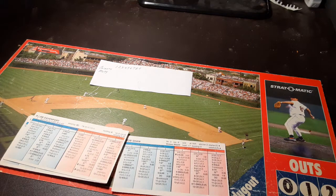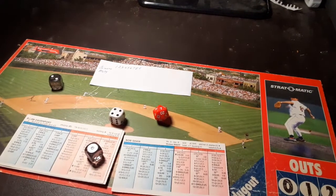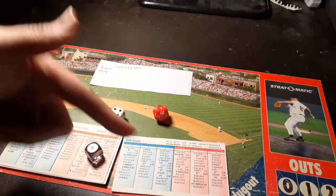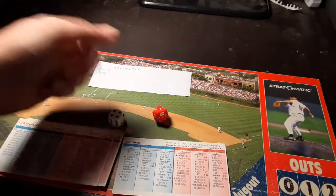And here's the pitch. 4-3, and against a righty, that's a 1-11 home run chance. He is normal against righties. As RGL would say, kaboom! Leadoff home run for Davenport. And it's 1-0 Giants. How about that? So Davenport leads off the game with a homer, and the Giants are up quickly 1-0.